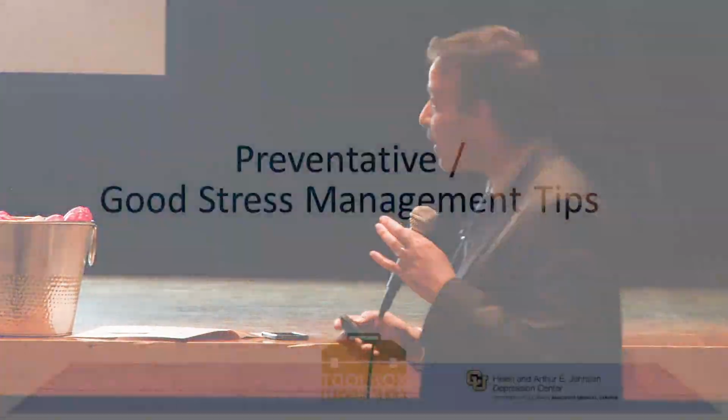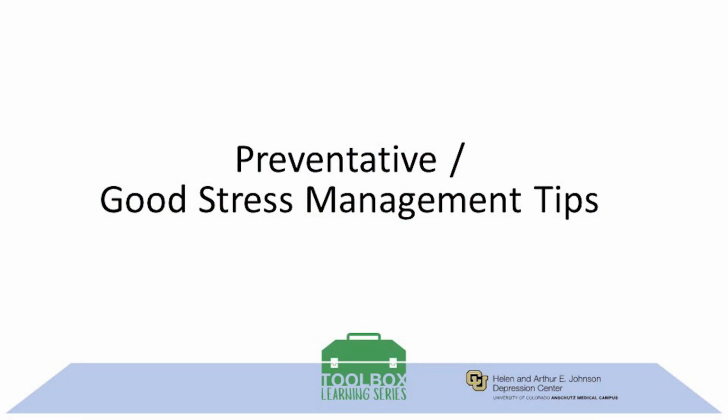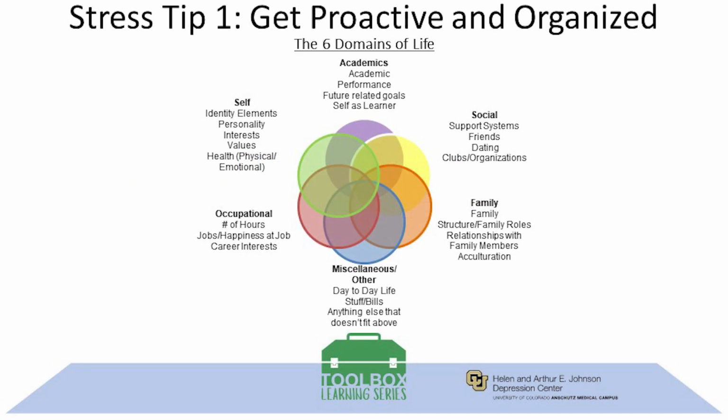So in that way, now you have the makings of what a good stress system should be. And now I want to give a few extra tips for awesome stress management. So the first thing to do is to recognize a lot of times we're reactive to stress. But the first thing to understand is that there's 6 areas of every person's life. And so there's our family, there's our social relationships, there's our work, there's ourself as learner, there's our physical, emotional, and identity-related self. And then there's family. But then there's the other things that don't fit, and I call that the miscellaneous category.